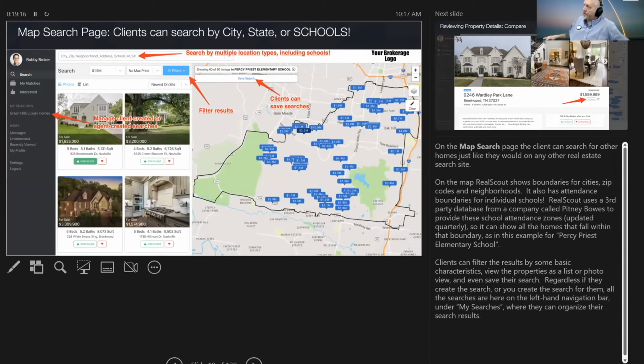You can also search by city, by state, by zip code, or you can do it by school zones, which is a very, very nice feature to have. So you can do a custom search based off of the school and any other criteria for that matter.